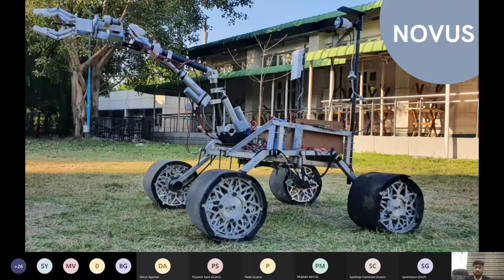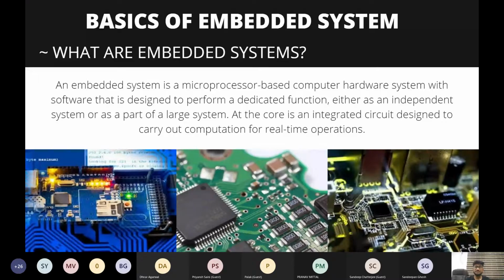Here is the picture of our latest design prototype, that is NOVUS. You can see the four wheels that are self-designed and self-made in the DTU Inferno lab. You can see the multiple wires coming out of a box, that is our electrical and embedded systems box. So now further, we move on to the basics of embedded system. Over to you.